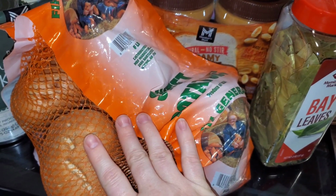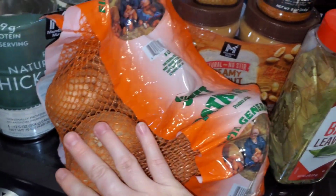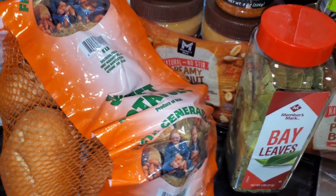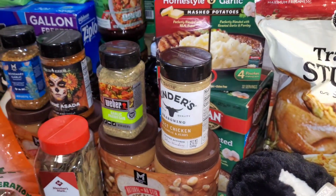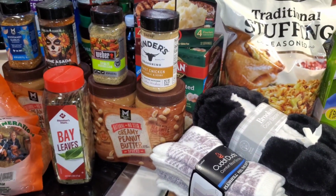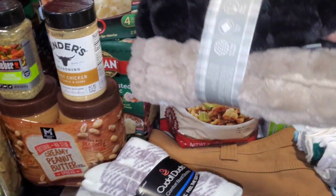Now, I got 2 bags of sweet potatoes in there. They were $4.48. I'm going to probably can up a few of those. Okay, I think that's all of the food items right there. We did eat a few things we got, like bananas and stuff, so they're obviously already gone.